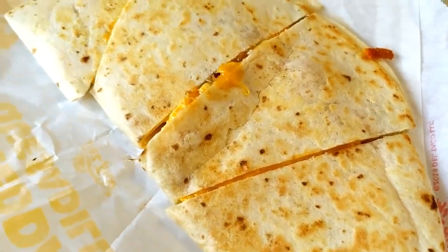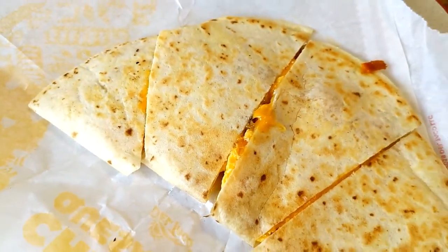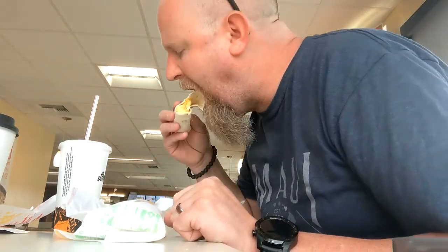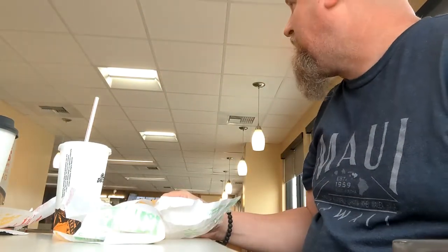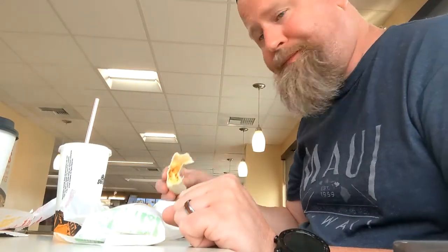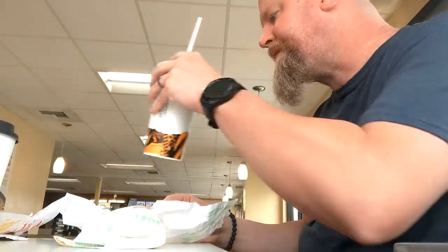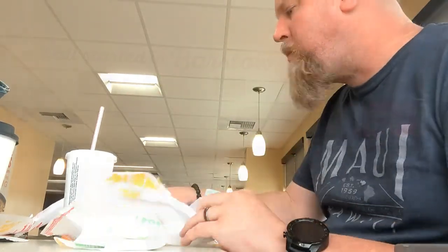Corporate does consider this Del Taco to be Del Taco 1, like in the numbering structure, but it's not the first Del Taco. But oldest operating Del Taco, you wouldn't know it by looking at it. They have remodeled. It looks like a modern Del Taco, both inside and out. But we thought we'd stop here, grab some breakfast before we continue on. We'll be right back.